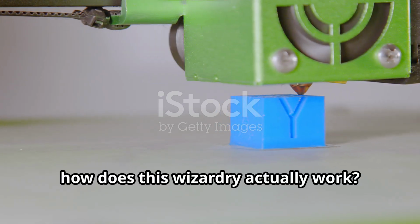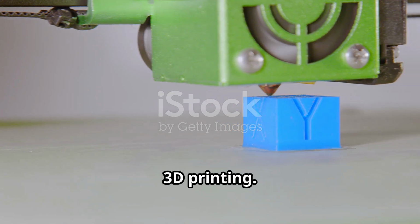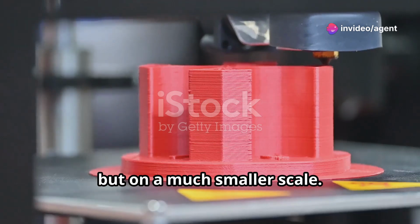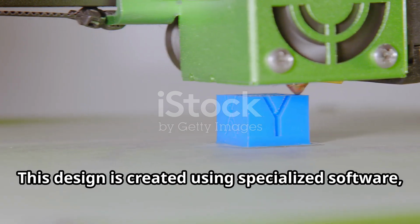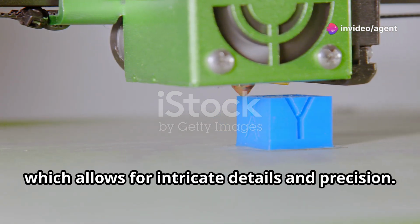So how does this wizardry actually work? Let's dive into the fascinating world of 3D printing. Basically, it's all about layers. Imagine building a house, brick by brick, but on a much smaller scale. You start with a digital design, a blueprint of your object. This design is created using specialized software, which allows for intricate details and precision.